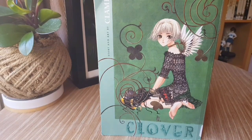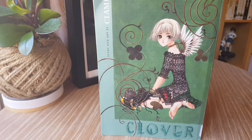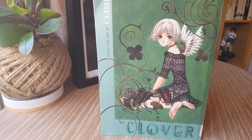I have seen anime adaptations of a lot of their series, but overall, I find a lot of their work, obviously because it's set within this giant multiverse of Clamp titles and everything's crossed over with everything else, a little bit too overwhelming for me to get into properly. I have the same issue with the Type Moon stuff, so Fate Stay Night and all of those series, as well as other similar multiverse type stories.